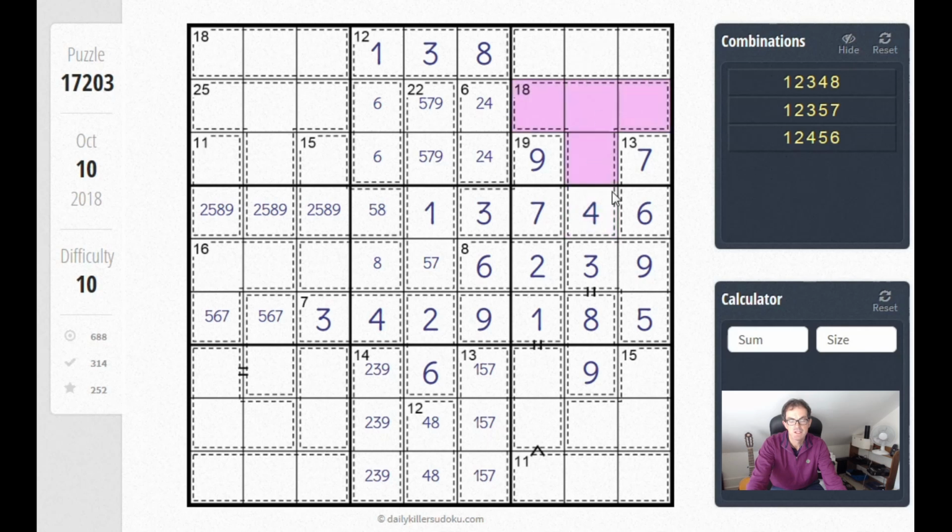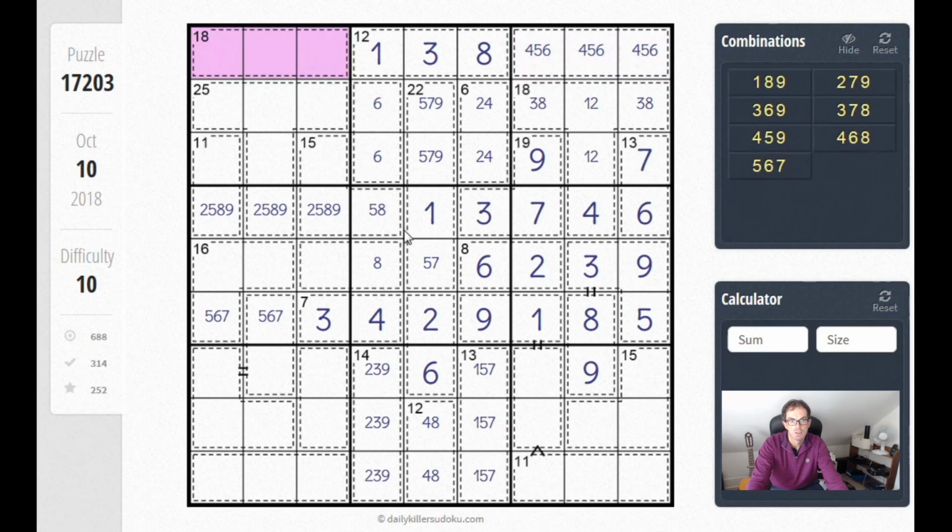Now you can see this 18 cage is fixed in the sense that it's got to be of the variety 1, 2, 3, 4, 8, because we need to be able to put an 8 in it, because there's no 8 along here because of this 8. And we have a 3 and an 8 pair here, so those 2 are 3 and 8, these 2 are 1 and 2, and this must be what? 4, 5 and 6 to give us our 15 total. So this is 279 over here.